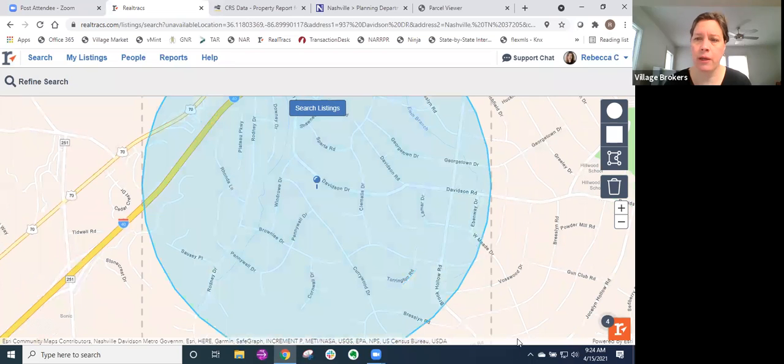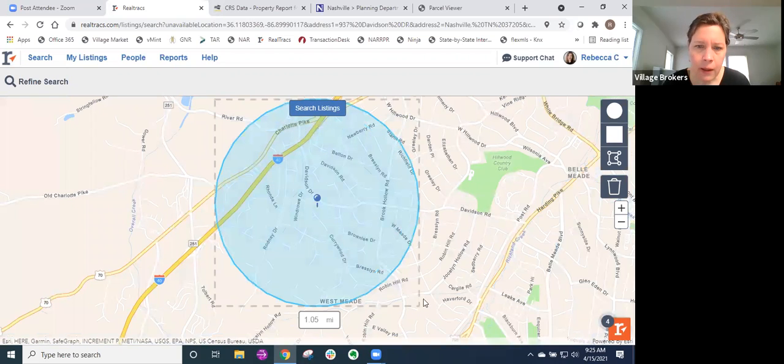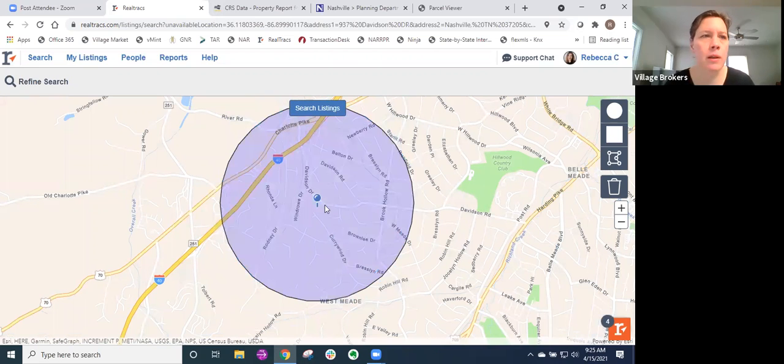So I'm just trying to go out a mile here. I'm missing my big monitor here. That's a big mile. I know. There we go. So my house is farther than a mile. And as we know, we don't really like to cross over major roads and stuff, but we're just going to start with this.